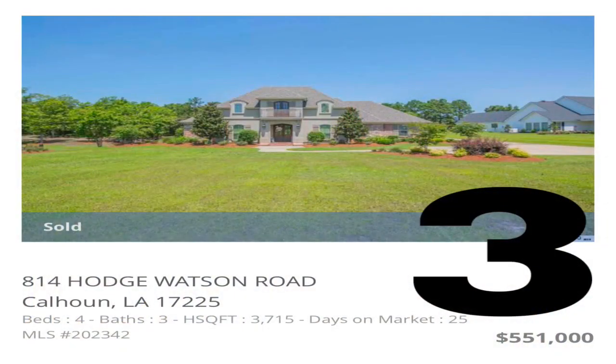3,700 square feet. Mark Phelps and Kathy Van Beckhoven, John Ray Realty agents.